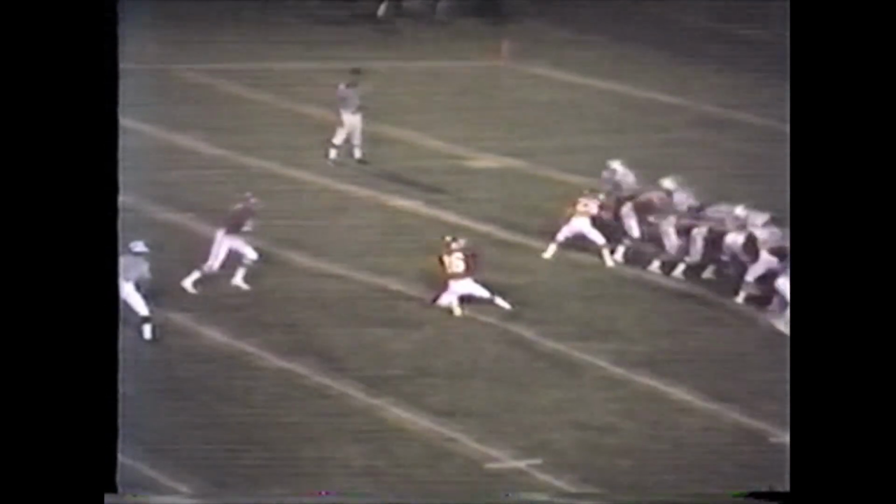Wilson will hold. The ball is touched down. Powell kicking, this one good. With 6:59 to go in the third quarter, it's Dalton 39, Murray County nothing.